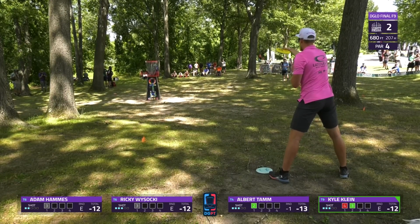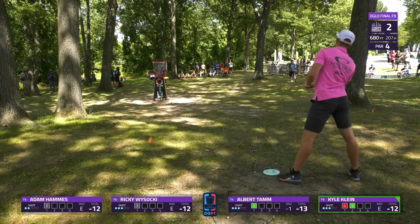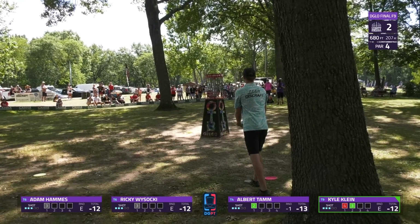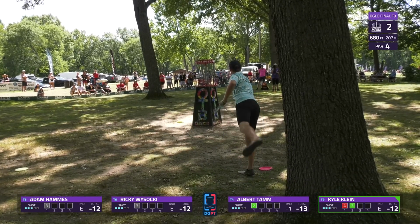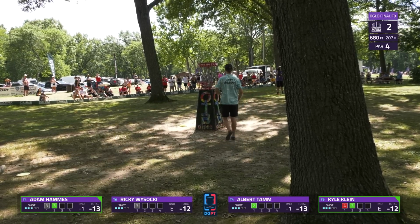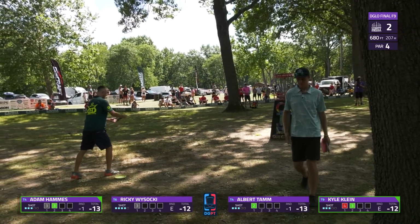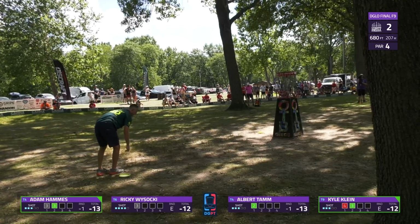Yeah, you'd really as a player, you'd really like to get one of the first 2, but even through 2 is not a bad start, and 3 is one of the birdies you want to get. Yeah, Tamm going to come up just short there and settle for par. Meanwhile, Adam parked it on the second shot. Didn't have much work left to do to grab his birdie. So we'll see a couple of par tap outs before we head over to hole number 3.